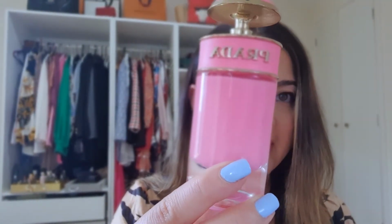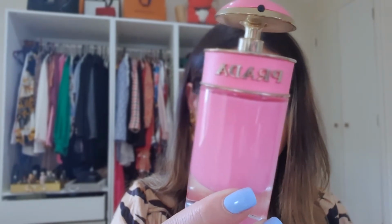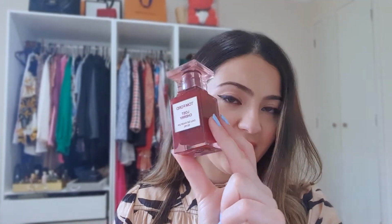I think the first fragrance that ever did that was Narciso Rodriguez. And then Prada Candy, from what I understand, was the second fragrance to use this technique. And now it's become quite popular. I've seen it in Kilian fragrances and I've seen it in Tom Ford as well. So this fragrance is also a cherry fragrance. This is also that sweet, strong cherry fragrance. Now, how is it different to the Tom Ford Lost Cherry? Now, I've got them both sprayed on here.